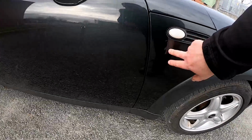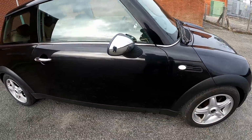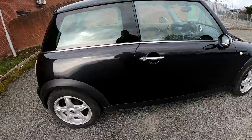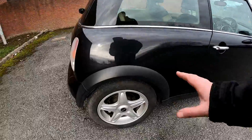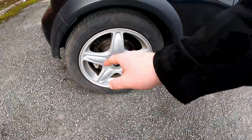There's a few little marks here like this, but these are just scuffs. These will come out. If we buff this car up, it'll look a million dollars. A few little watermarks on it, but we've got no damage to the panels. We've got no big scratches. I can't see any rot or corrosion. The handles are all good. The chrome's all right. The plastics are all good. The wheels are good. We've got good tyres on it. It's had decent tyres on it.